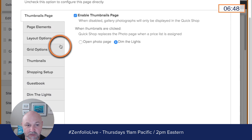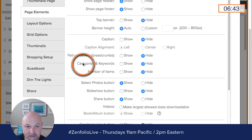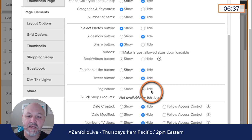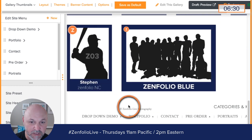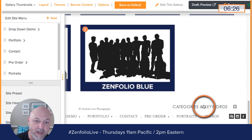What I'm going to do is come down here and go to page elements, and I'm going to set the categories and keywords to show. All right, and after I do that, I'm going to hit apply. That's going to show the categories and keywords on this gallery, but let me show you what it looks like. If we scroll to the bottom again, we've actually got it nice and tucked away in this little section right here.